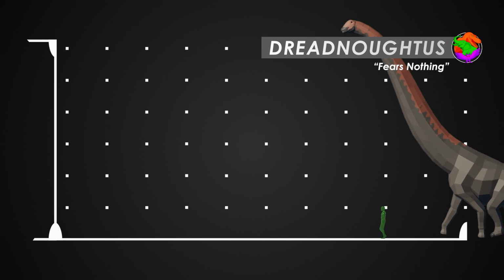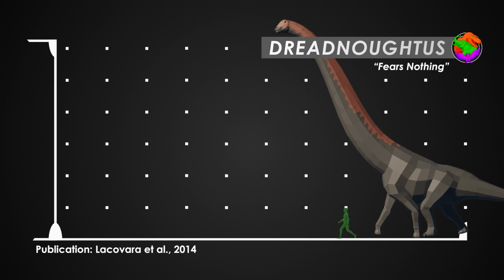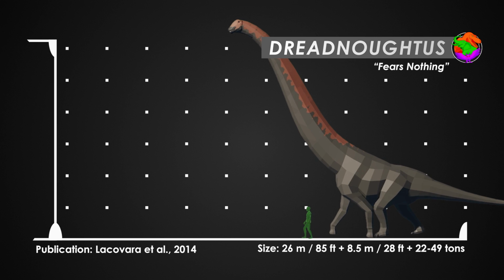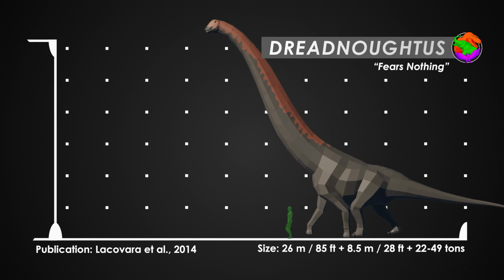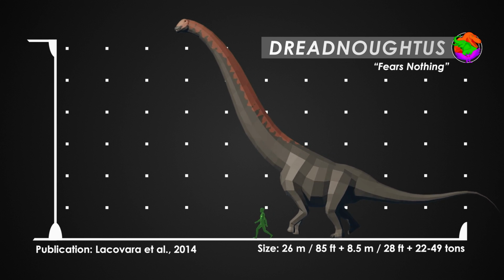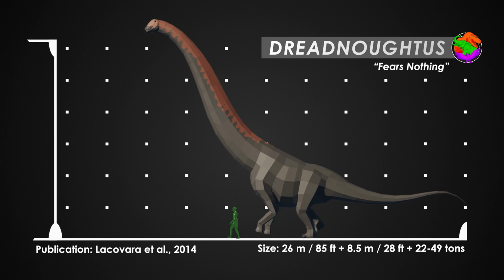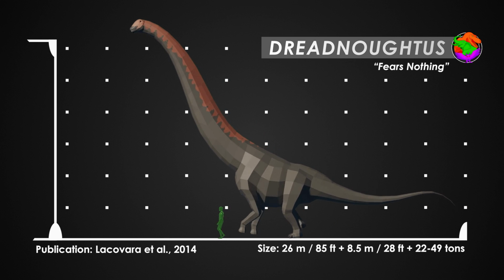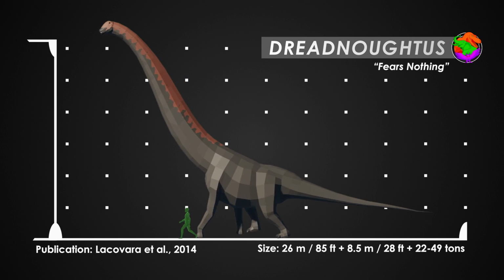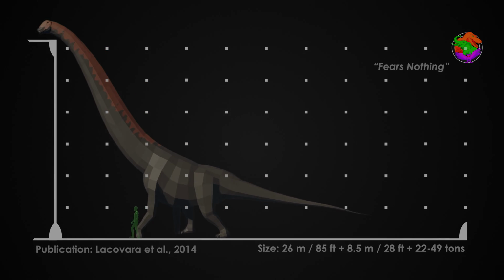Dreadnoughtus, fears nothing. Publication: Lacovara et al., 2014. Size: 26 meters, 85 feet long, 8.5 meters, 28 feet tall, 22 to 49 tons. Dreadnoughtus is a genus of titanosaurian sauropod dinosaur known from two partial skeletons discovered in Upper Cretaceous rocks of the Cerro Fortaleza Formation in Santa Cruz Province, Argentina, approximately 76 to 70 million years ago. It is one of the largest terrestrial vertebrates known.